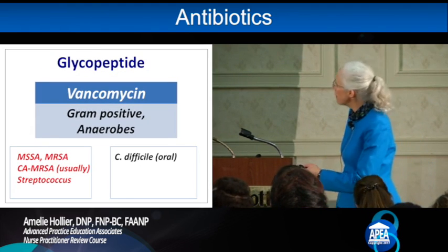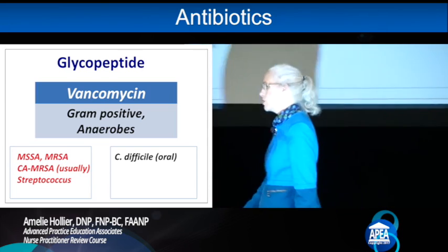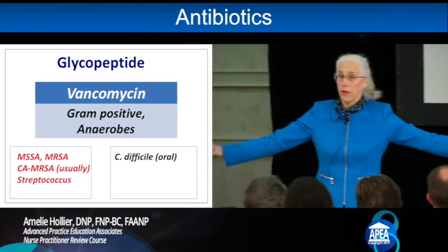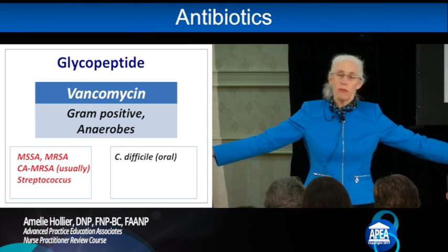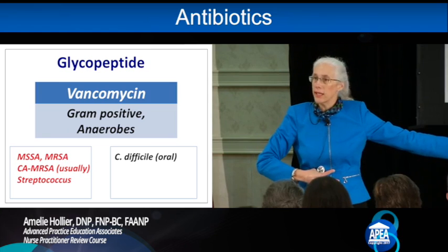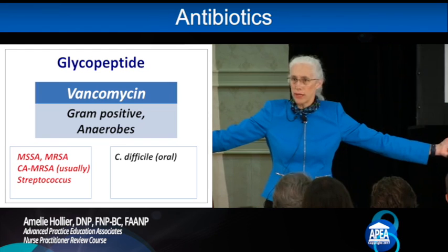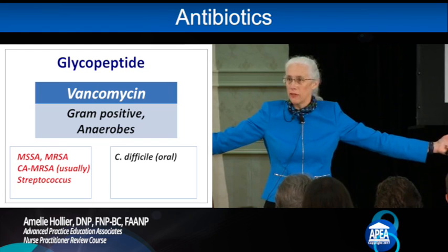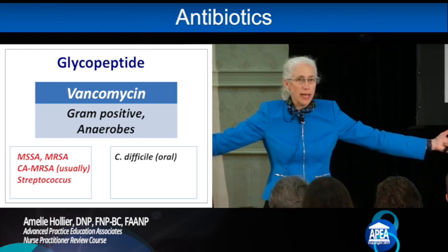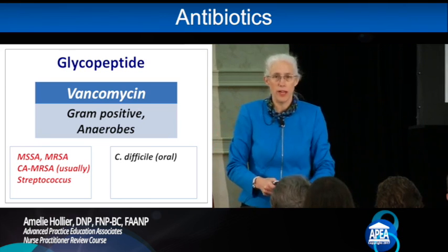What about vancomycin? Vanc. When you give vancomycin to treat C. diff, you give it orally. You don't give IV vancomycin to treat C. diff. Why not? When you take it orally, it concentrates in the gut, and that's where C. diff is. When you give IV vanc, it doesn't concentrate in the gut. You'll never kill C. diff by giving IV vanc. You got it? So the antibiotic has to concentrate in the place where the infection is.